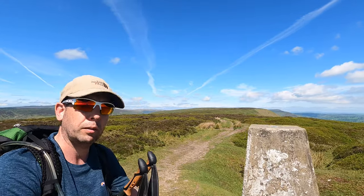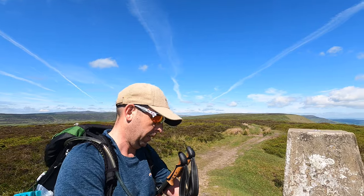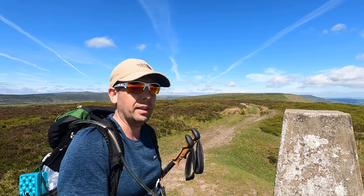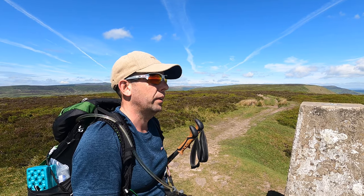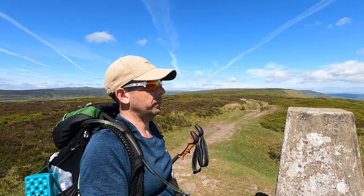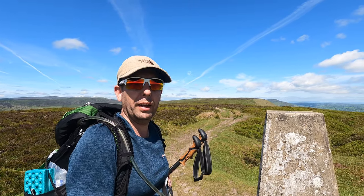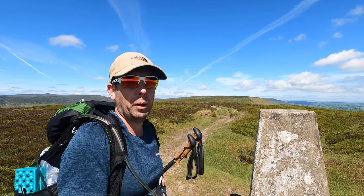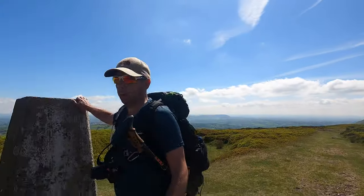I think about 6 miles, 7 miles. I've got 11 left to go exactly, and I started on 18.2, so 7.2 miles. I've not actually stopped. I've flown through that. The poles help. Poles help massively. If you're not a user of poles, I'm gonna say goodbye.